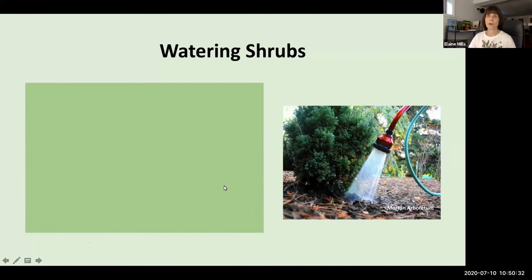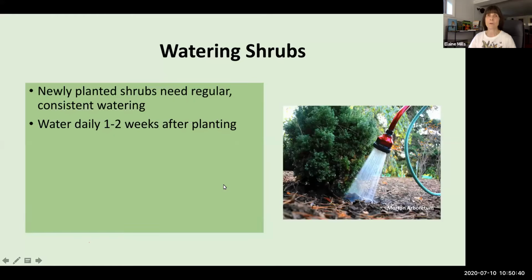As far as watering shrubs, obviously you'll want to water it when you first install it, and newly planted shrubs will need regular, consistent watering for several years. You'll want to water it pretty frequently at first after planting it. Then you can taper off to every few days, of course, taking into account whatever rainfall has occurred.